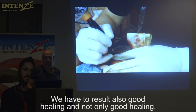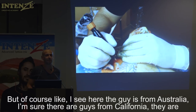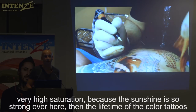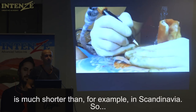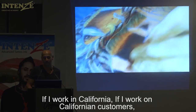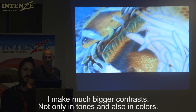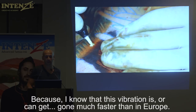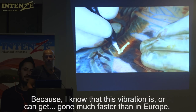We also have to get a good healing result, and not only that. I see here are guys from Australia, I'm sure there are guys from California. They are in a very hard situation because the sunshine is so strong over there that the lifetime of color tattoos is much shorter than, for example, in Scandinavia. So if I work with California customers, I make much bigger contrast, not only in tones but also in colors, because I know that this vibrancy can be gone much faster than in Europe.